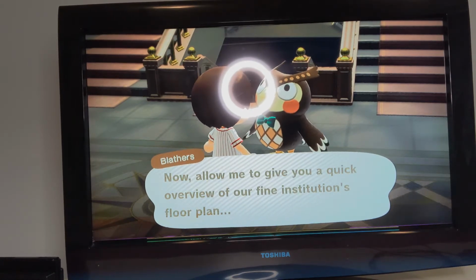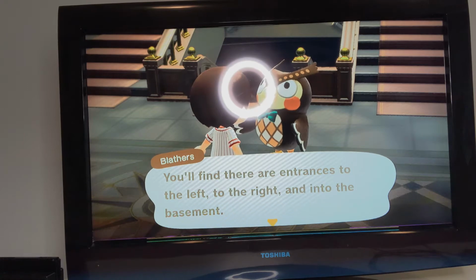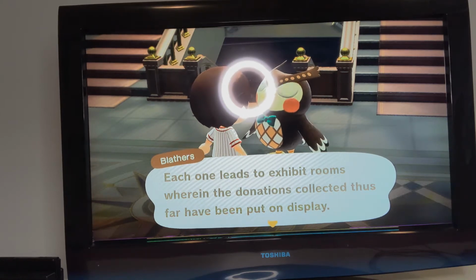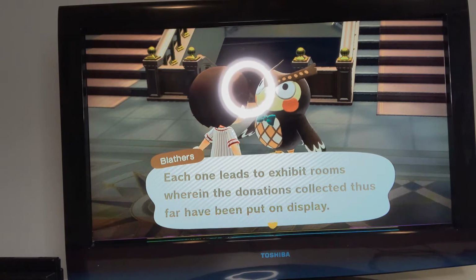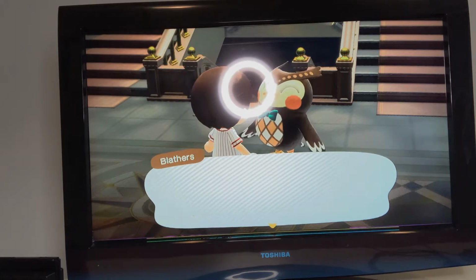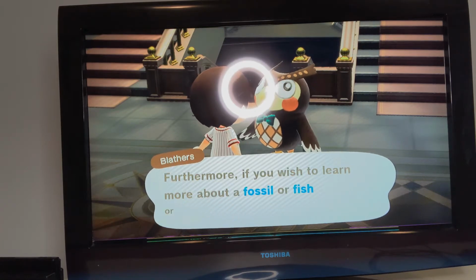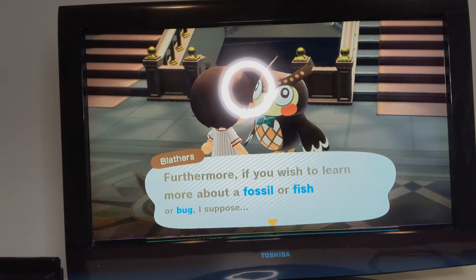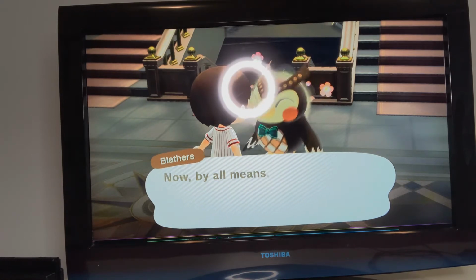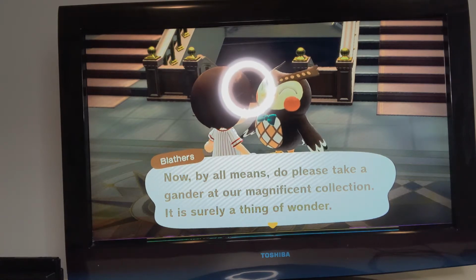That will allow me to give you a quick overview of our fine institution's floor plan. You'll find there are entrances to the left, to the right, and into the basement. Each one leads to exhibit rooms wherein the donations collected thus far have been put on display. Ah, that's right, I have more good news to report. The donation process has been streamlined. Of course, I will accept multiple donations at once, thank you so much. Furthermore, if you wish to learn more about a fossil, or fish, or bug, I suppose, simply say, tell me about this. Hoot, hesitate not, I will arrive. Now, by all means, do take in the grandeur of our magnificent collection. This is surely a thing of wonder.